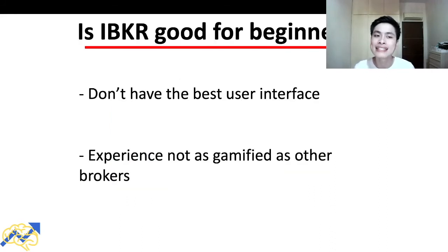So the question then is, is Interactive Brokers good for beginners? I'll not only share with you the good things about Interactive Brokers as an online broker platform, but also some of the not so good things. And one of the not so good things about Interactive Brokers is their user interface. Interactive Brokers do not have the best user interface, both on mobile and on desktop.